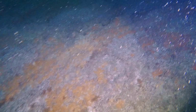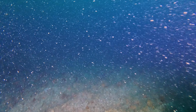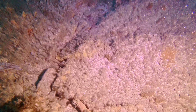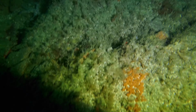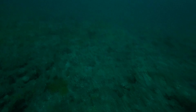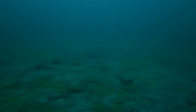Seabed looks really colourful here, nice and orange. Loads of hydroids and also loads of baked bean sponges as well. Plenty of starfish. I'm going to turn my lights off because it's got a bit of backscatter and I want to be able to see as far as possible into the distance.